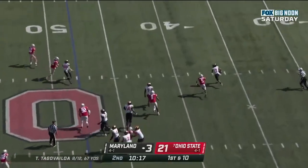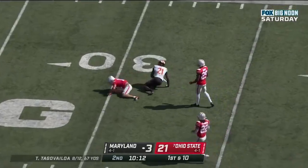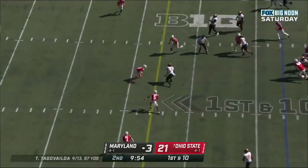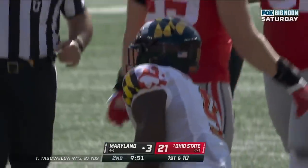Flush. Rolling and throwing. Catch is made. Good adjustment there from Darryl Jones. They're trying to get a breakout game today for the senior. They zip it quickly. Okonkwo once again. Okonkwo takes a shot, has another Terrapin first down.